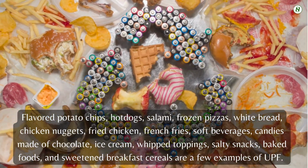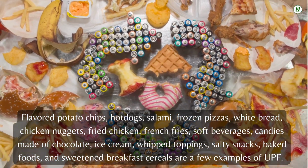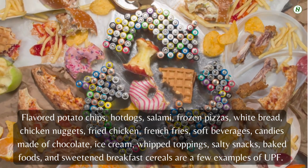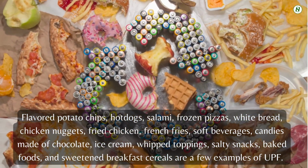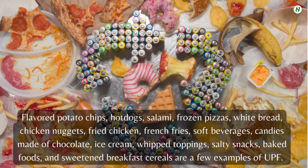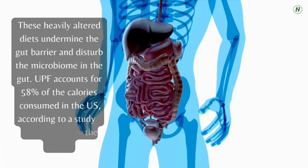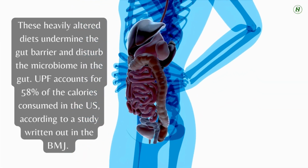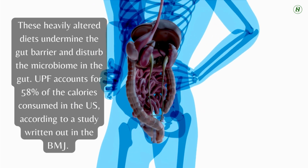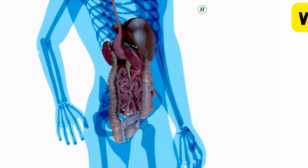Flavored potato chips, hot dogs, salami, frozen pizzas, white bread, chicken nuggets, fried chicken, French fries, soft beverages, candies made of chocolate, ice cream, whipped toppings, salty snacks, baked foods, and sweetened breakfast cereals are a few examples of UPF. These heavily altered diets undermine the gut barrier and disturb the microbiome in the gut. UPF accounts for 58% of the calories consumed in the US according to a study written out in the BMJ.